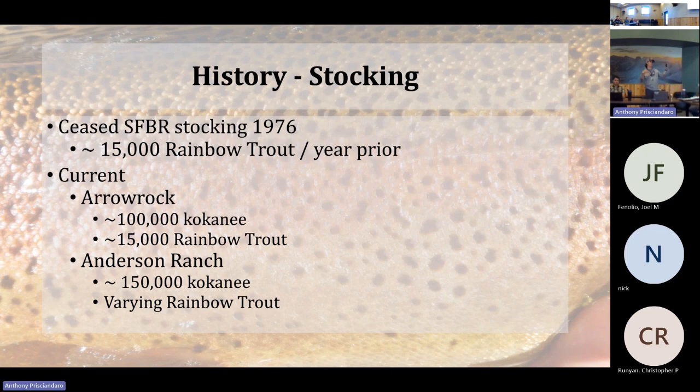And like I mentioned, kokanee in particular is another species that I work on quite heavily. We do see entrainment from the upstream reservoirs downstream, and then we also see fish moving from the downstream reservoirs upstream.